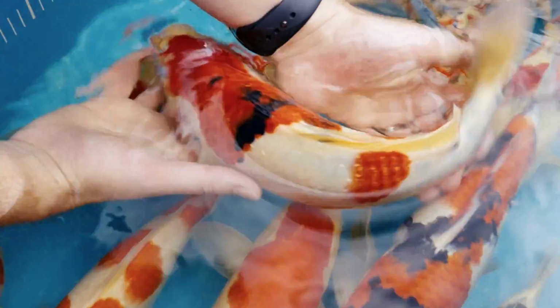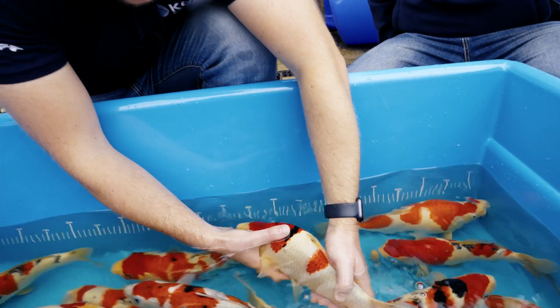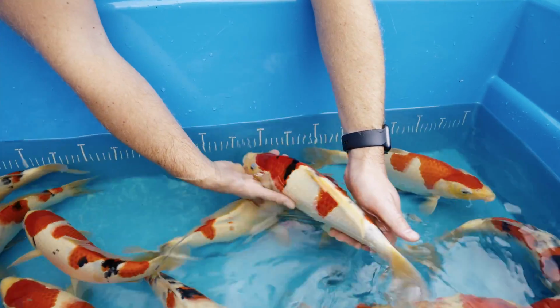Again, it's another excellent piece, lots and lots of qualities. I think that's just worth looking at, because if it was Ginrin, you'd expect it to be really consistent throughout the whole body, which it isn't. So yeah, you're looking at quality in its infancy there, really.